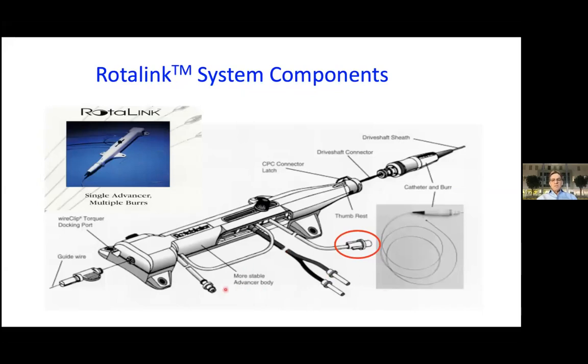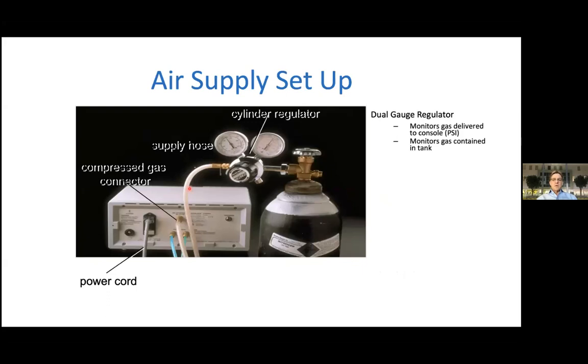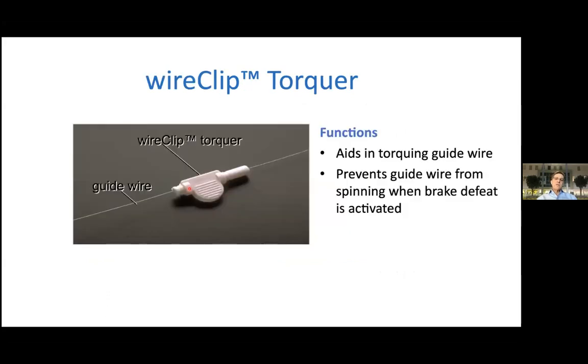This looks complicated, but in essence, there are 3 little tubes that come out. One for the pressurized air, one electrical for the tachometer, and one drip to keep the whole thing dripping in fluid. You've got a console, which is now probably obsolete, but it had a lot of interesting buttons and old style meters to show what the pressure is like. And here we had the RPM signal. And of course, you still need air supply set up because it's driven by pressurized air. And this again is still relevant. It has to go at the end of the wire when you use Dynaglide.